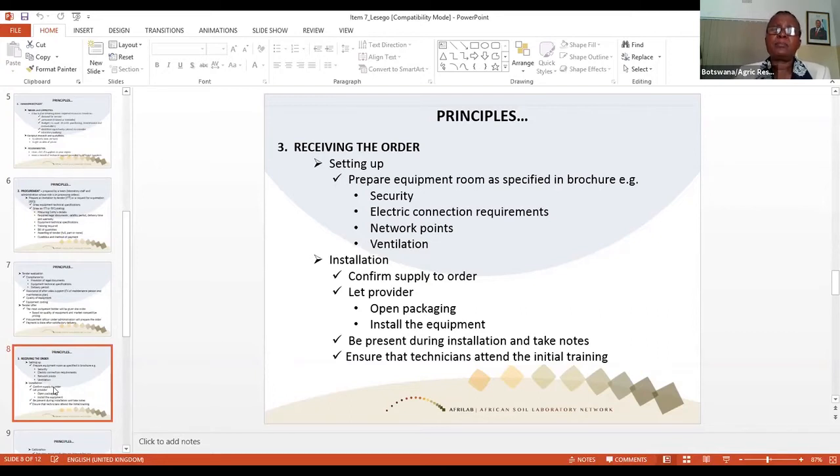When the order comes, before they supplied, they have given you the brochures in the ITT. When they tender, they bring in the brochures. You have read, you have seen the requirements for the equipment. Now you have to prepare before you receive the equipment. You set up the area where you are going to put your equipment, security-wise, electricity connection, network points, ventilation, all that is required for the new equipment. You make sure that it's well set and ready for the equipment to be installed.